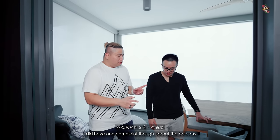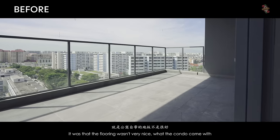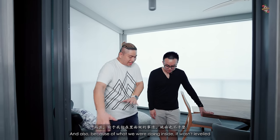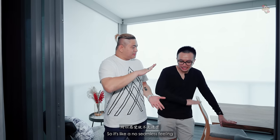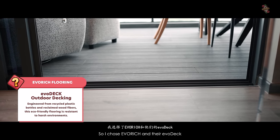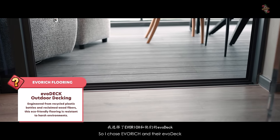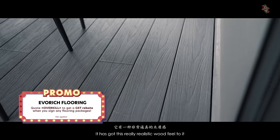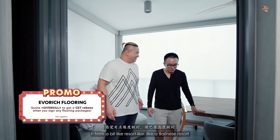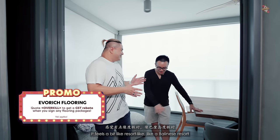I did have one complaint about the balcony, that the flooring wasn't very nice, what the condo came with. And also because of what we were doing inside, it wasn't level. No seamless feeling. So we decided to do decking for the balcony. I chose Evo Rich and their Evo deck. It's got this really realistic wood feel to it. And I like the bigger slabs as well. It feels a bit resort-like, like a Balinese resort.